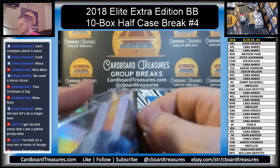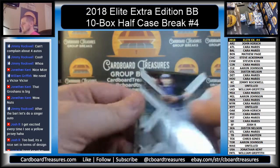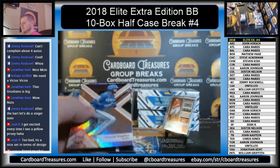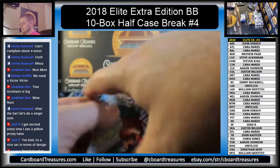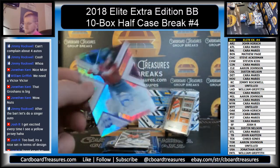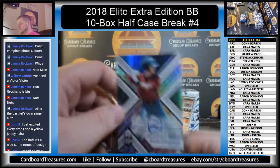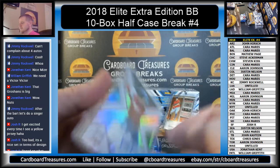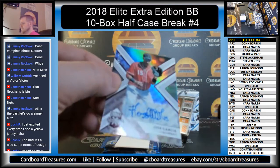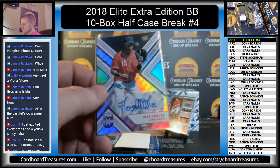Another filler spot hit. Tristan Pompey, auto, 2 of 10. Nice one. There's Mateo Gil, Alec Boehm. Tristan Pompey to 100 and Blaze Alexander. This is 10 of 100. Goes to the D-backs, John H. Going to the Reds, Jose Garcia, 38 of 100. Kind of an interesting auto.